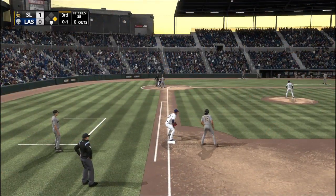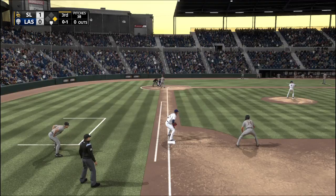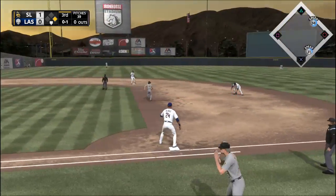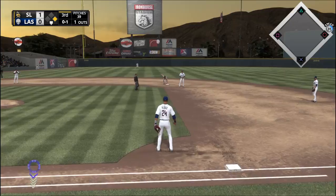So stepping in, Steven Gonzalez. He flew out in his last at-bat. Gonzalez. 0-1, here it comes. Round to second base. This could be 2. Reined in. Throw on to second, so they'll get the lead man, and that's all.